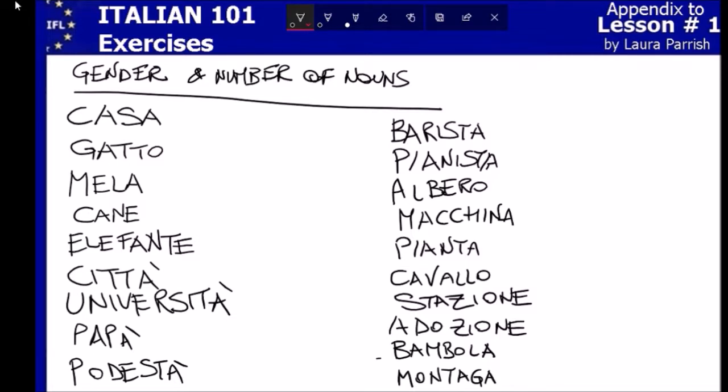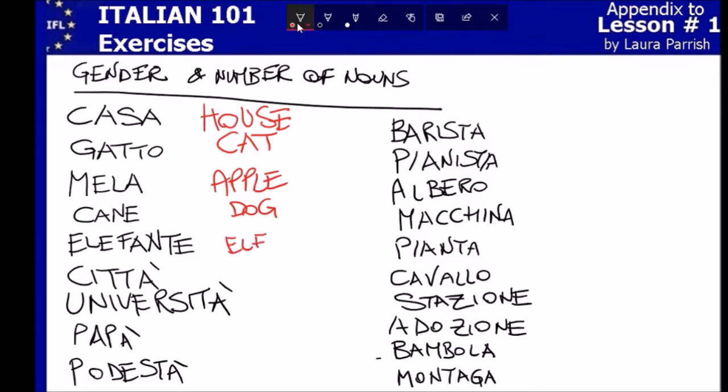So here you see a bunch of nouns. And let's just see if you remember the meaning. This is very good, is a house. You remember this one? What is this one? Cat. This is apple, dog, elephant. This is pretty easy. This is a city or town. This is a university or college. This is daddy, dad.